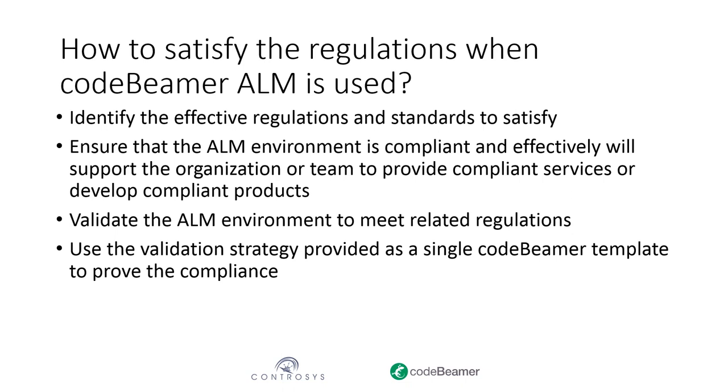So how to satisfy the regulations? First of all, we have to identify what regulations are in effect to satisfy. And we have to make sure that our environment, what we set up, is compliant, and it will support first of all our organization or our team to be able to provide the services or the products to our customers. So we have to validate this environment to meet the regulations.